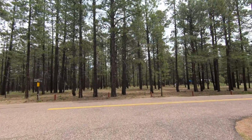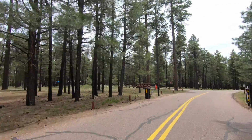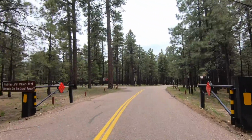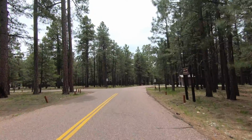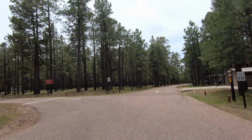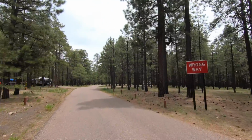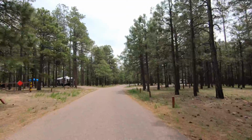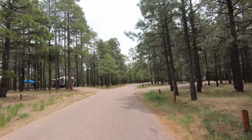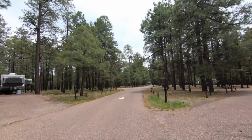And right here is where you go into the B loop then. Should I go the wrong way? We're right there. Like I said, I really enjoy that this area has wide open campsites, lots of room in between. I'll give you more information as I do the second half of the video.